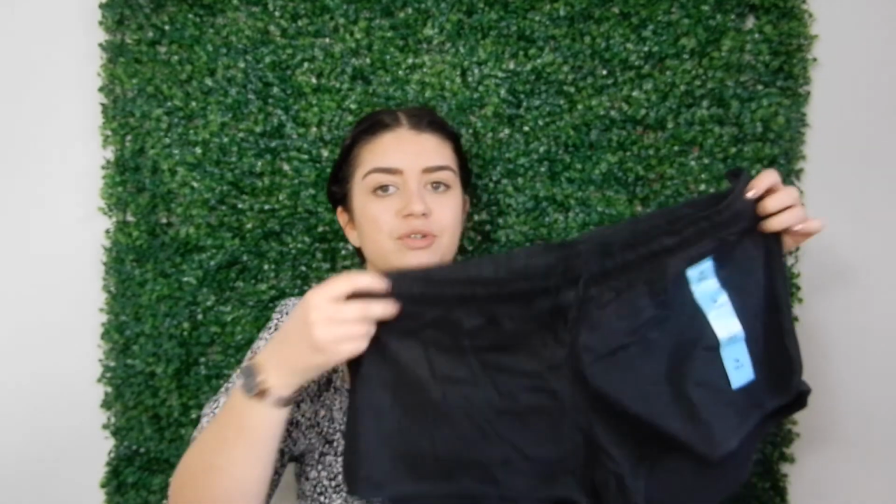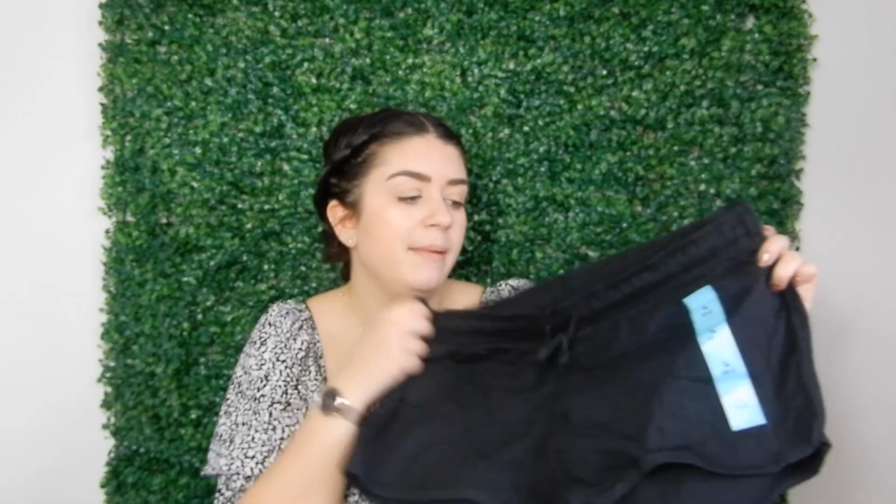And normally I would just wait for Primark to open, but I really, really want some. We've had a couple of warmer days, and if it's a warmer-ish day and the heating's on, it gets really hot. So I wanted some little shorts. These are little running shorts. These were £2.50, and I got them in black, and then I also picked up them in grey.